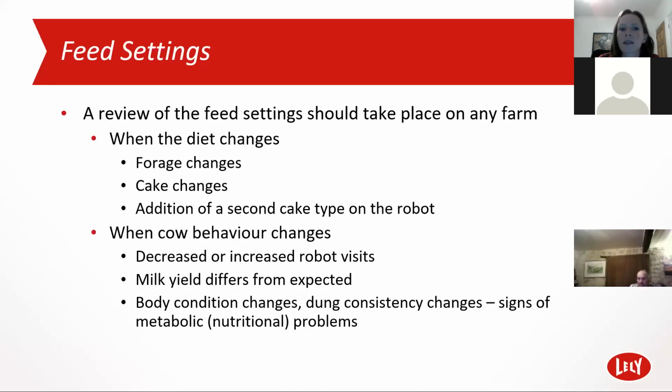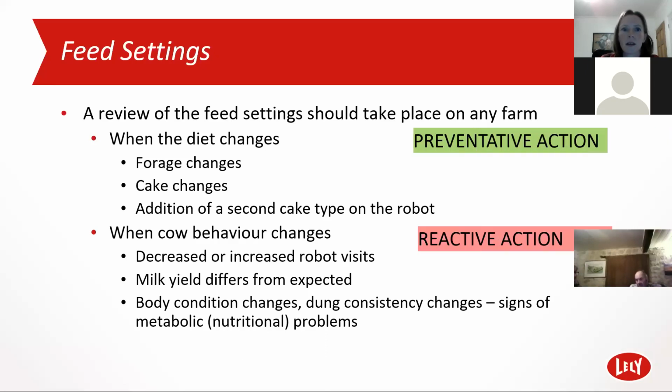But also get in touch when there's cow behavioral changes. So there's more or less visits to the robots. Something's not quite as you want it to be. Milk yield differs from what you expect, or you see body condition changes and dung consistency changes. So there is some sort of metabolic nutritional problem going on. In the first case, we're talking about preventative action. So you actually make the plan when you know there's going to be changes. And the other one is the one you don't really want to get into, but everybody gets to sometimes, the reactive action.